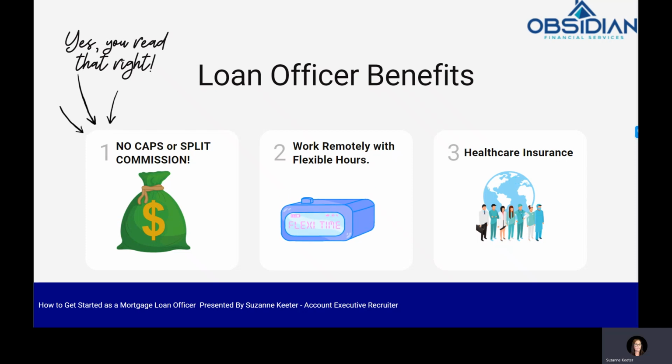So with Obsidian, and again, please contact me if you've heard of a company that does this, because so far I have not. This is what makes Obsidian stand out. We have no commission caps or splits. So when you go to structure a loan and you see how much you're going to make on the back end off of the rate, which is not disclosed at closing, and then you have the freedom to choose whatever origination points you want to charge or not, you have that freedom. You have flexible working and remote opportunities. And right now we also offer healthcare insurance.